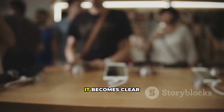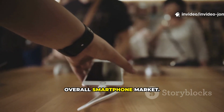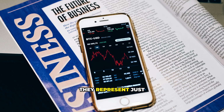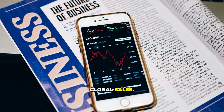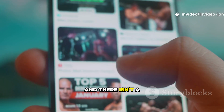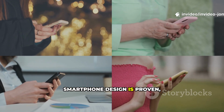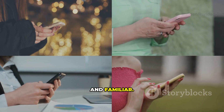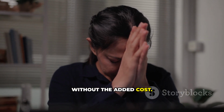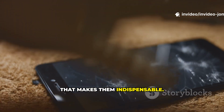When you look at the numbers, it becomes clear that foldable phones are still a very small slice of the overall smartphone market. As of today, in late 2025, they represent just a tiny percentage of global sales. The vast majority of people are still buying traditional slab phones, and there isn't a massive rush to switch. For most consumers, the classic smartphone design is proven, reliable, and familiar. It does everything they need it to do without the added complexity, without the added cost. Foldables haven't yet presented a killer app or a must-have feature that makes them indispensable.